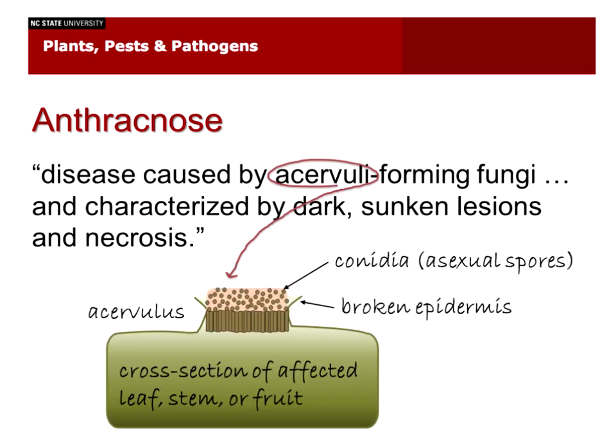This is my own graphic here, which is okay, but we're looking at the cross-section of, let's say, an affected leaf or a fruit, and in magnification, you get this busting out through the plant epidermis, and some of the fungal cells lining the bottom of this saucer-shaped fruiting body and producing a bunch of asexual spores that we call conidia. And they are going to be in some kind of a matrix, a bit of a slime or ooze, and they'll kind of stick together there.